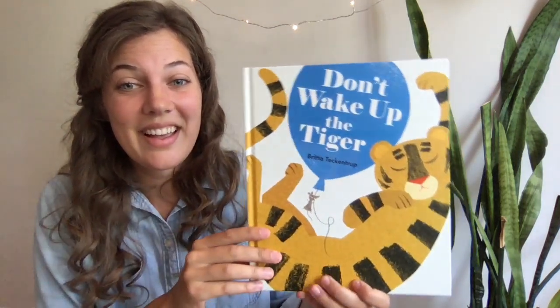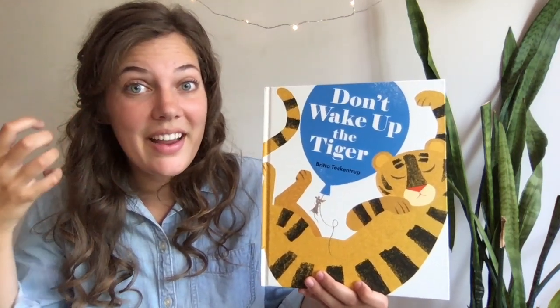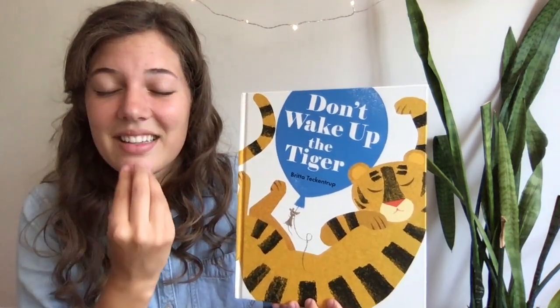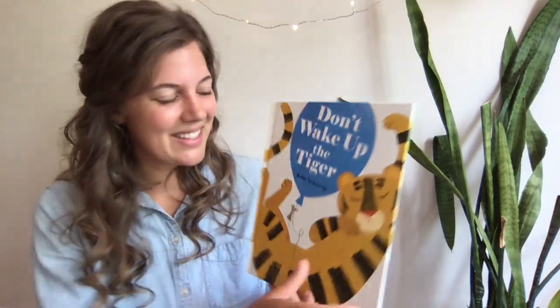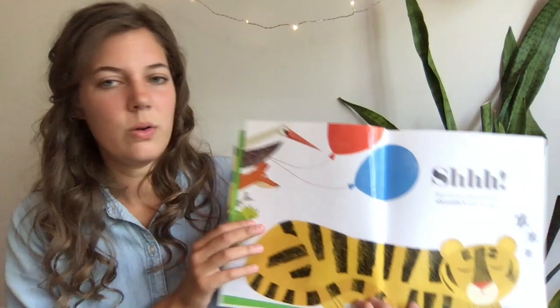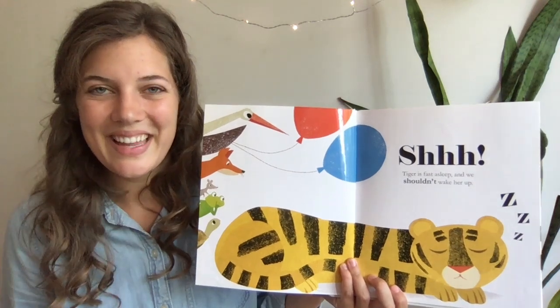It's about a tiger. And this book is called Don't Wake Up the Tiger. Look, this tiger is sleeping. Should we read this book about the tiger? Yes. Let's open it up. Look how green it is. Lots of green. Here we go. Can you say that?